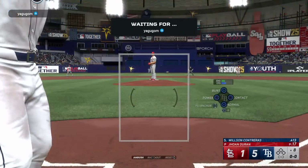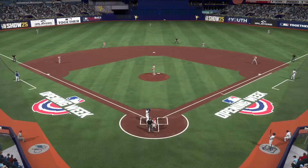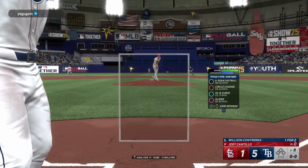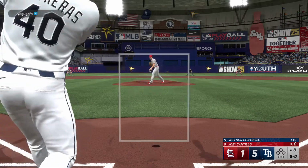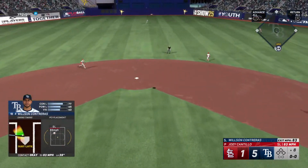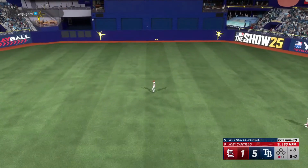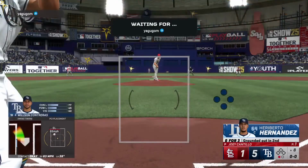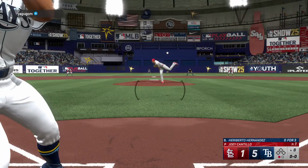Back here at Tropicana Field, Willson Contreras now up to the plate. For the Cardinals, number 54, Joey Cantillo. Rafaela under it. Squeezes it. And there's one down. Really nice job to get your first out of the ball game. Now out of the batting, the catcher. So next to the plate for Tampa Bay, Heriberto Hernandez.